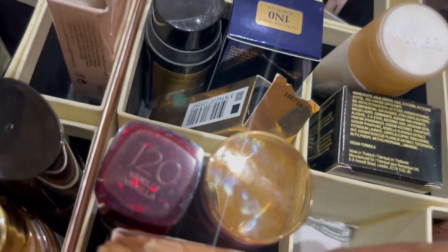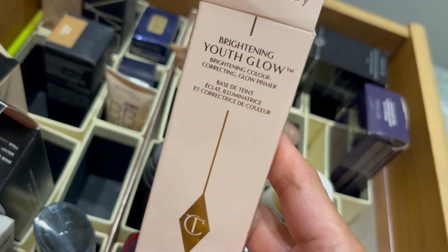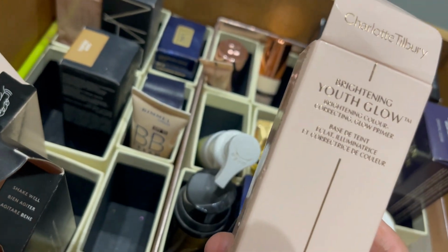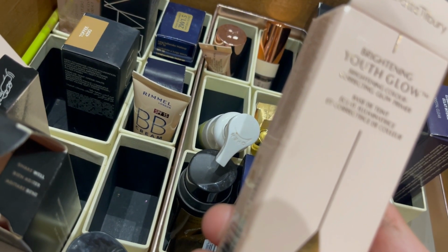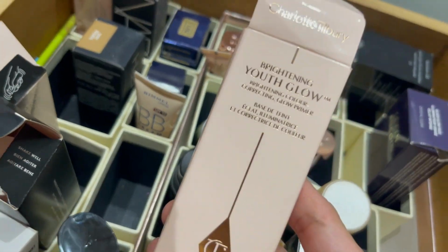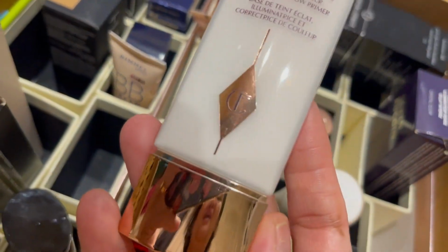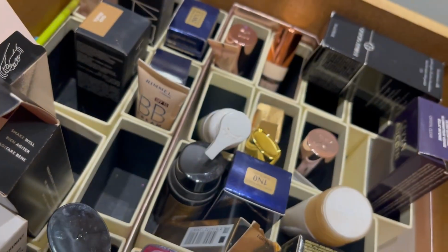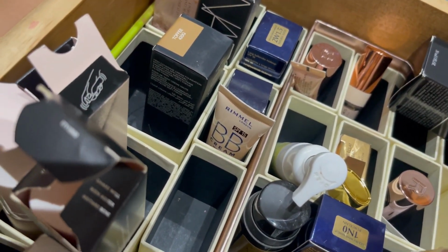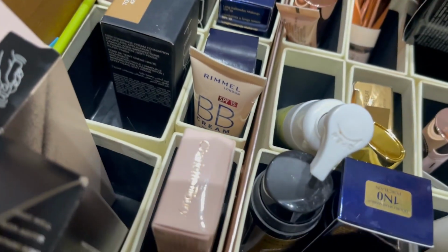So we put it in there, and then obviously I've got the Charlotte Tilbury Brightening Youth Glow, and I think this is a primer base tint. Yes, it's a correcting glow primer. I didn't even realize I've got this one. I forgot all about it. Yes, that's a lovely one. So yes, this is a primer. Nice. So this is good. But we'll save it because there's still some primer that is in line to use. So we'll keep it in there.